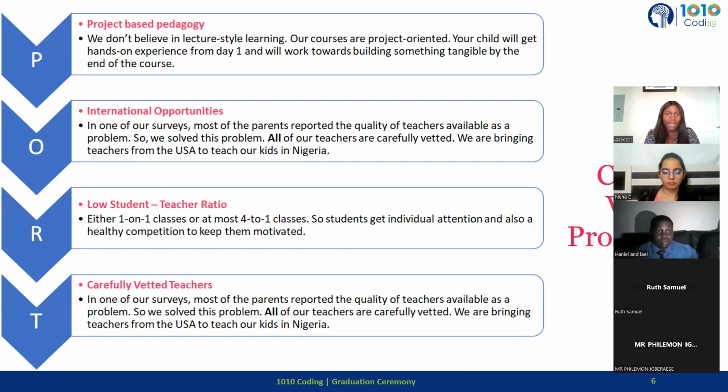So 1010 Coding offers a lot of things. We bring a lot to the table, and we have our 4 value propositions. First, teaching our kids project-based subjects, whereby our students are able to present a project at the end of every course. We offer our students international opportunities, whereby projects that our students do are entered into international competitions, giving our students recognition outside the country. We have low teacher to student ratios, with 4 students maximum to a teacher in a class. And we also have carefully vetted teachers from all over the world that teach our students and have fun with our students all year long.